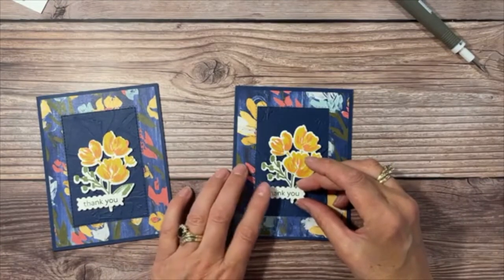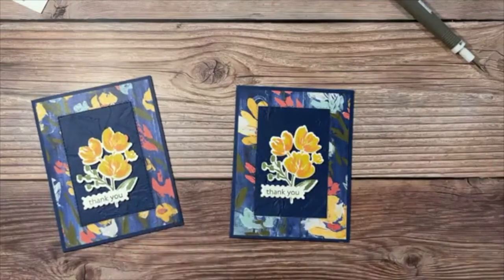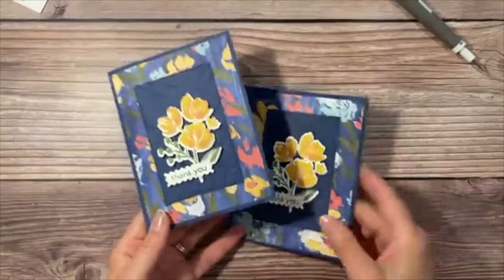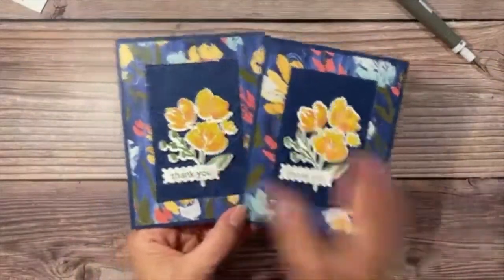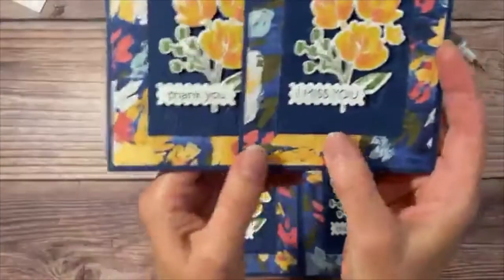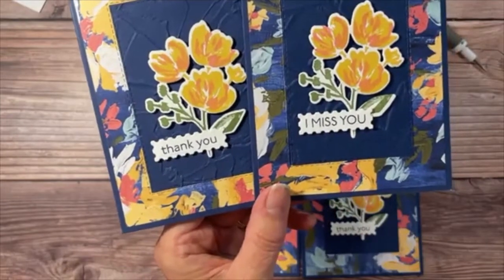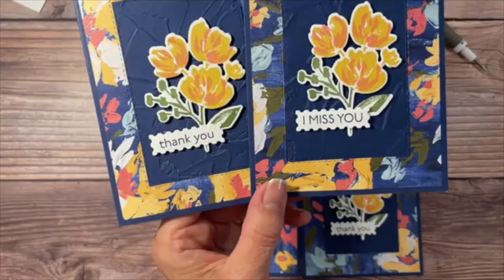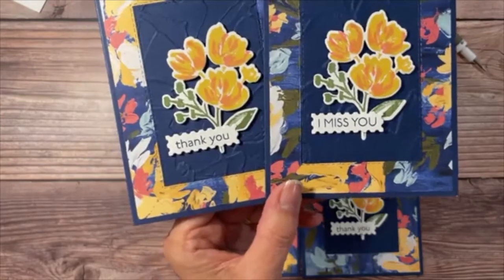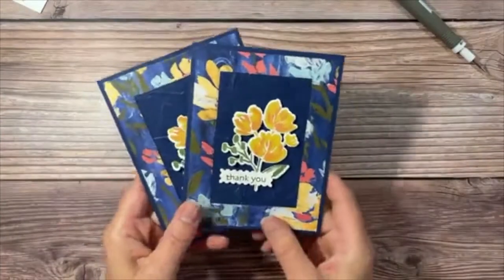Now, I do want to mention that to keep it simple and not have quite so many things on my desk, I am using the Mossy Meadow for the sentiment, which looks great because it matches the leaves. However, in my originals, which I will show you, I used Night of Navy. So in my supply list, I did put the Night of Navy stamp pad in case somebody doesn't have that yet and wants to add it to their collection. They both look great. All right, so we have that card done.